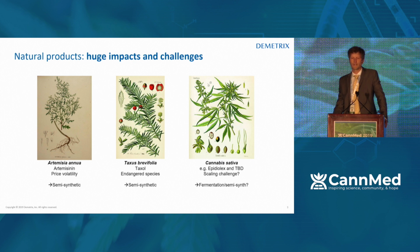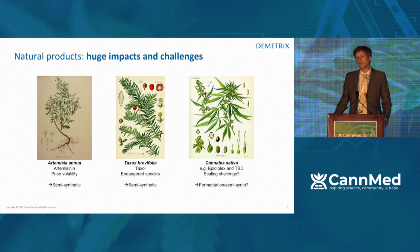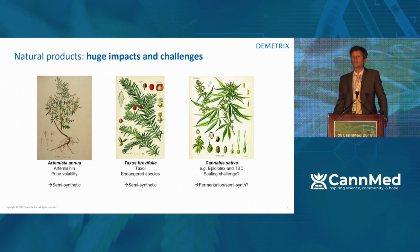It's a semi-synthetic form. Basically, scientists engineered some yeast with the genes to make a precursor of artemisinin, and then that precursor can be converted by human chemists into artemisinin with a couple more chemical steps. What that's done is put a ceiling on price swings for the drug, and it's leveled out pricing considerably and made the situation more manageable.